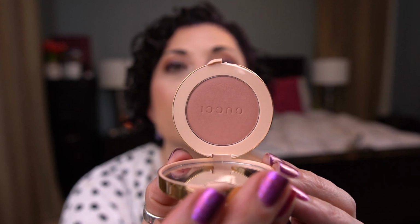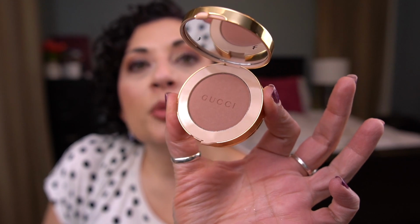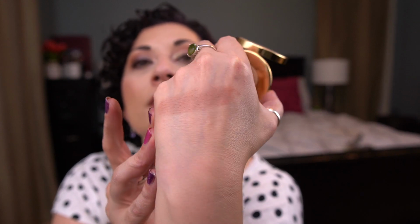These are the gift cards. So I grabbed the shade Rosy Beige. This is stunning. Oh, let's see. Oh my goodness, it's so beautiful. I was in Sephora the other day and I swatched the other ones, and this is the only one that I like. Oh, it's so pretty.